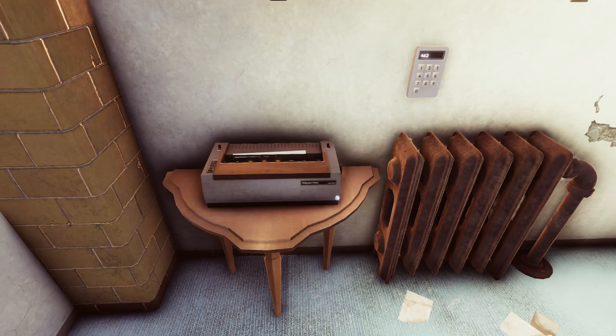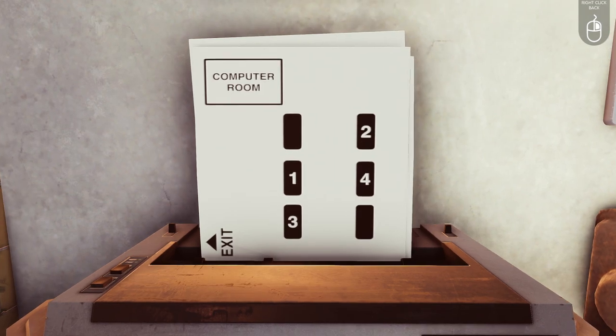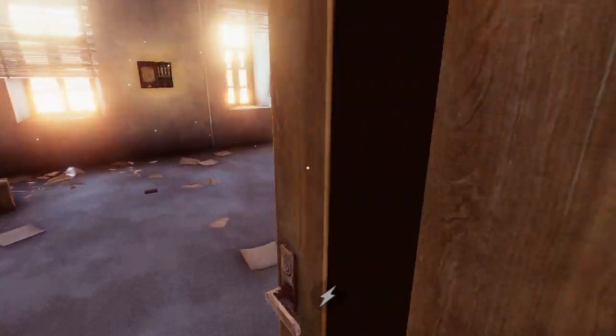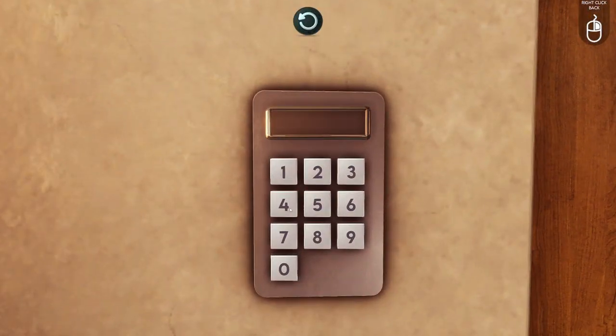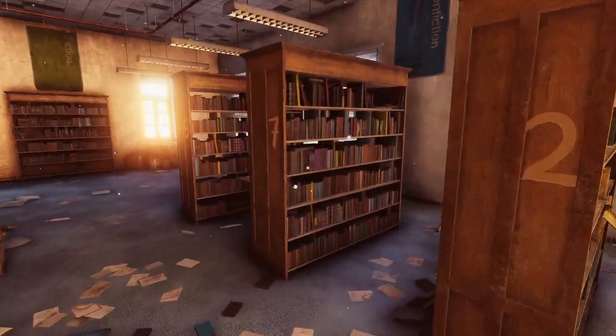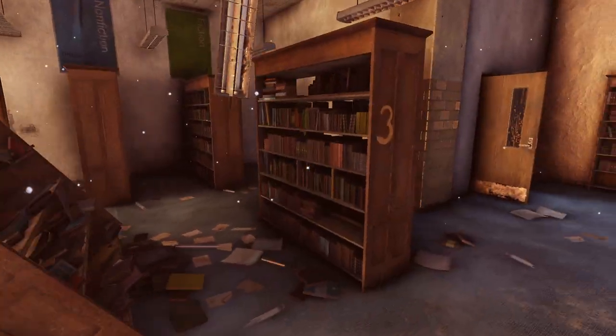Hey, okay. Okay. I was overthinking it. 1, 2, 3, 4. Okay. So the room in the previous room, we had 279643, I believe. Going up and down. So 279643 would be 7694. I was so convinced of that. 7, 6, 9, 4.